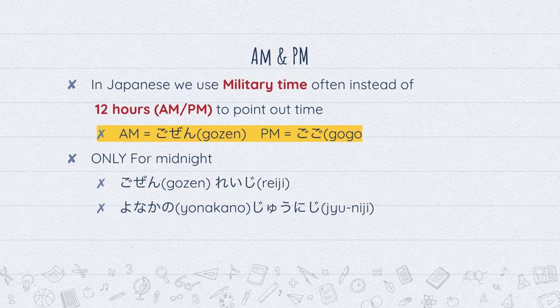Next, we're going to talk about AM and PM system in Japan. So, in Japan, we use military time, which is 24 hours, and this is the main way to read the time. So, instead of saying 1 p.m., 2 p.m., 3 p.m., after past 12, it will be 13 o'clock, 14 o'clock, 15 o'clock.